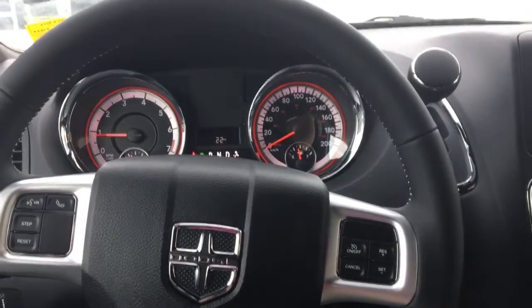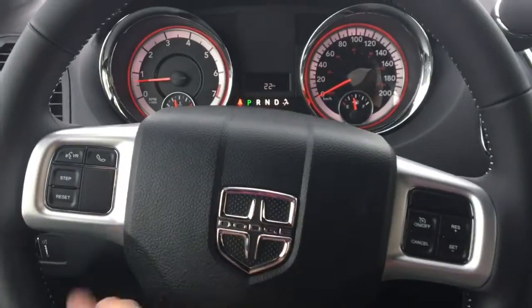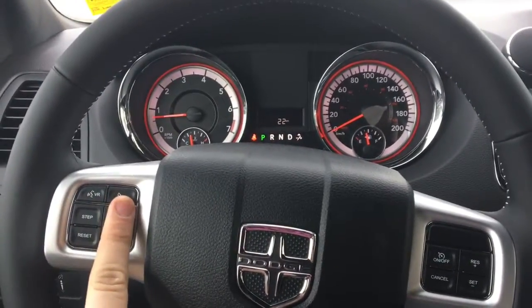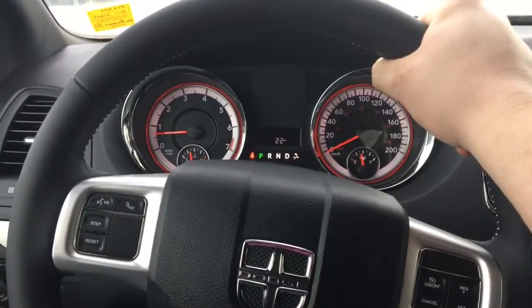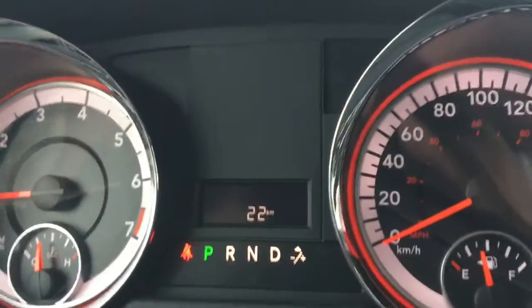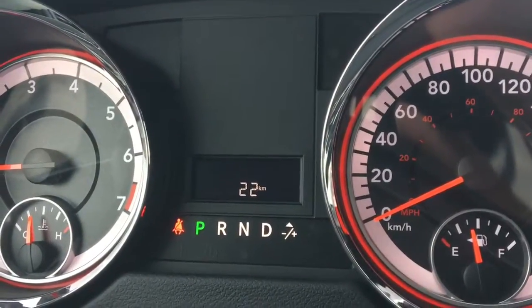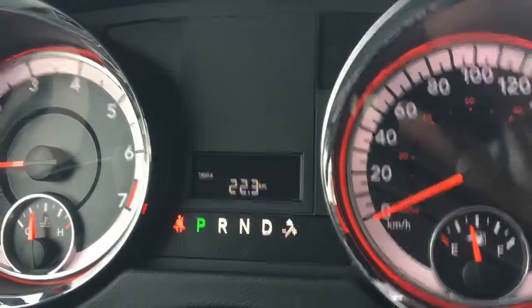Now I'm sitting in the driver's seat of the 2017 Dodge Grand Caravan SXT Plus. You have cruise control on the right, Dodge badge in the middle looking nice. You have voice recognition and Bluetooth buttons there on the left. And using buttons on the left side of our steering wheel, we can go through our driver information center. And first you'll see we have 22 kilometers on this van. That's it. So come to Crosstown today and see if this is going to be your next everyday driver.